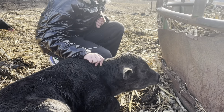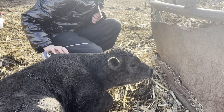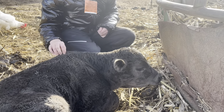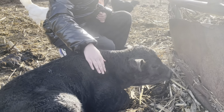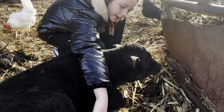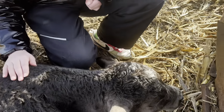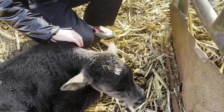We'll have to get him banded. It's either chocolate or cocoa. But he's not black. He's like chocolatey, almost kind of gray, real dark gray. He's kind of cool. Because Brownie's his grandma. He got a little white on his foot. He's got a little white right on his head there. Yeah, he'll be a good little calf.